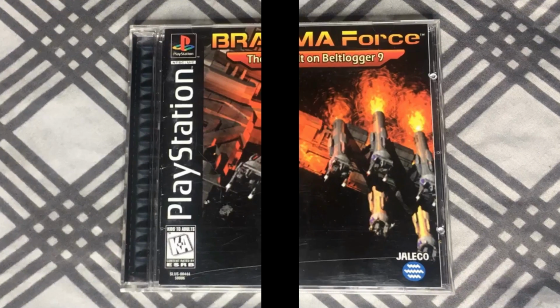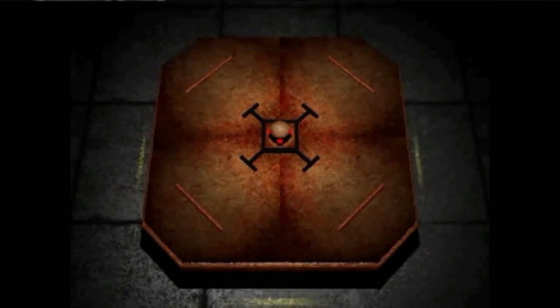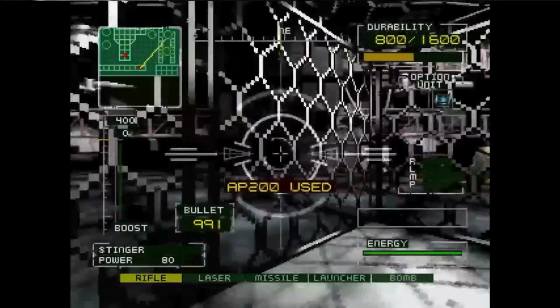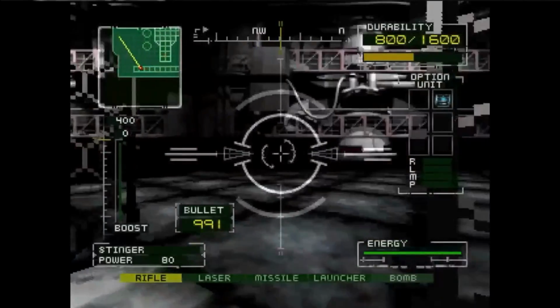And next up we have Brahma Force, the Assault on Belt Logger 9. This game reminds me of something, but I forgot what. Pretty much you're in a mech and you're playing the game in first person view mode. You're in some colony in space, some space station, and you're trying to protect the colony or some kind of products from, I guess, pirates or whatnot like that.